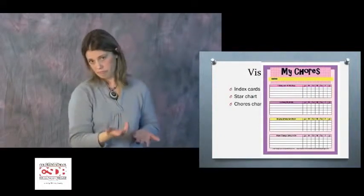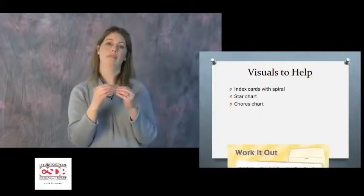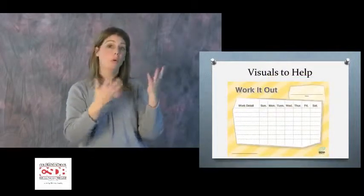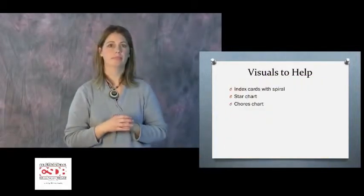And if the kids can read instead of pictures, you can substitute words for that. For older teenagers, more of a work schedule would be appropriate, and then again, still what they would want to do, and that would most likely be earning money.